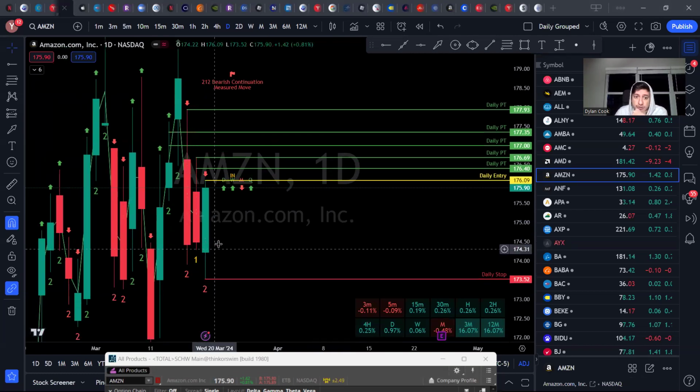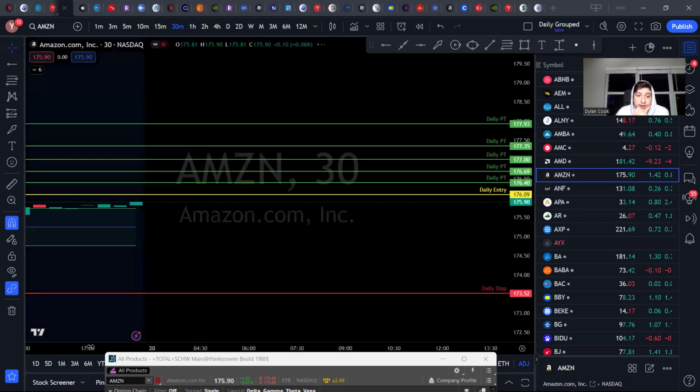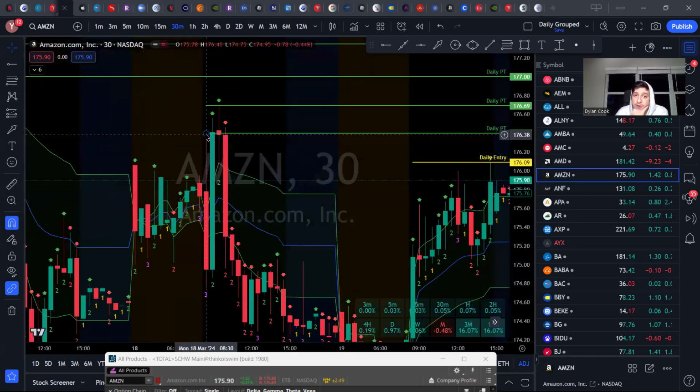Textbook 2122 rep. This is a textbook reversal right in here that we're looking to come take out the highs of the ones, potentially the highs of the two. Now, going into the 30-minute time frame, we can start seeing where price targets are going to be coming from. First one right in here.